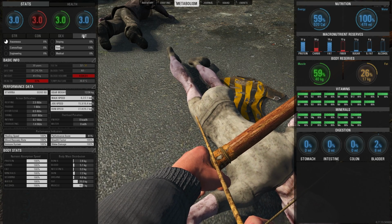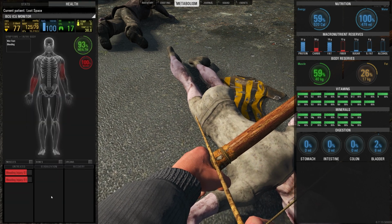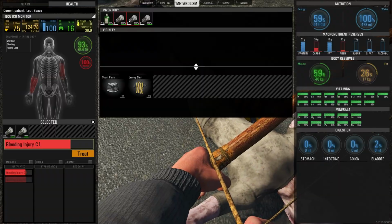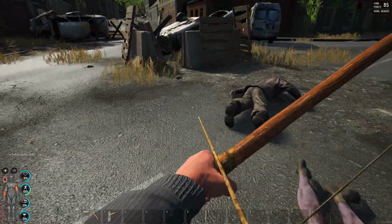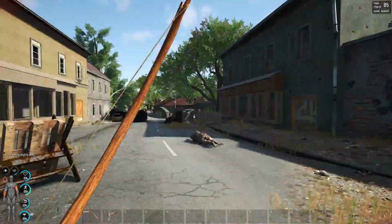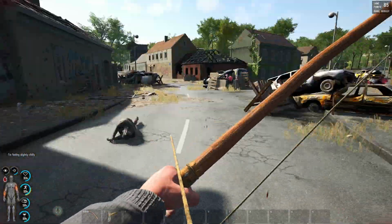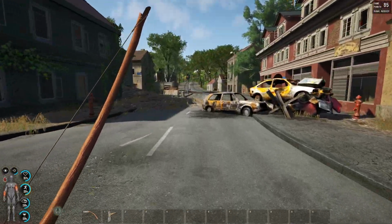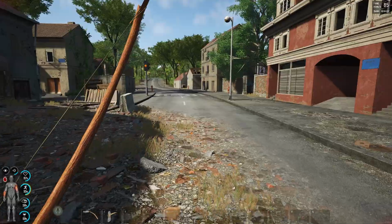Let's just see, I've got no medical skill, okay, and for a C4, it's basically 2 of them, but of course we don't need to heal them because they will heal themselves. So just remember, as soon as you cross the bridge, you want to go right first, okay? As soon as you cross the bridge.